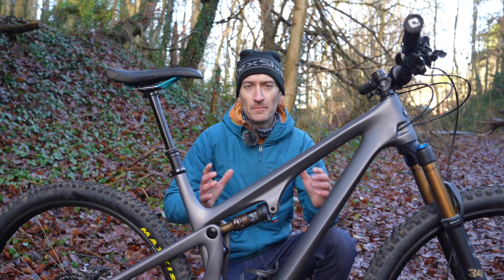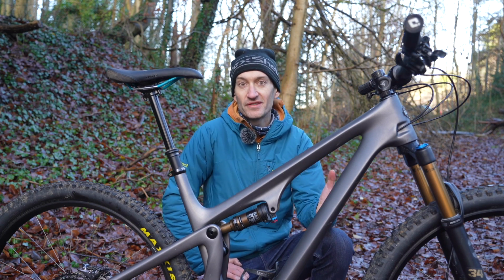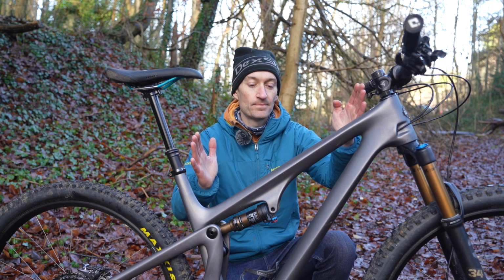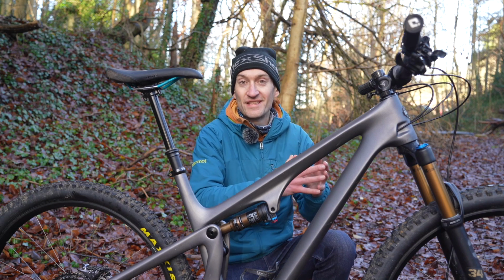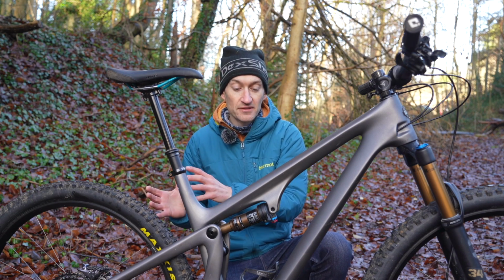But probably the biggest gripe on the Yeti SB115 is the geometry. And simply put, it's too short. This is a size large and the reach measures 450 millimeters. And for me, that's too short. For comparison, other bikes in this category are usually between 470 up to 480, even 490 in some cases.